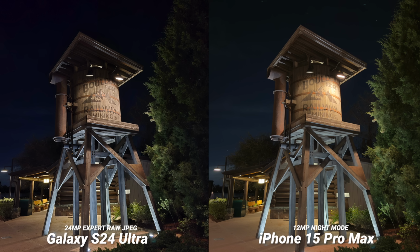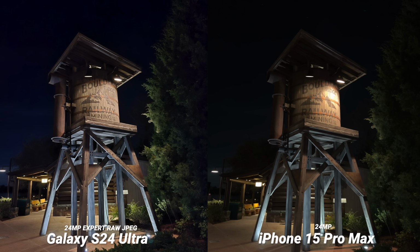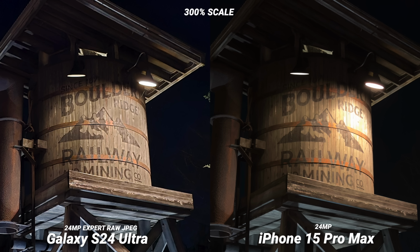So fun fact, when night mode gets activated like this on the iPhone, you get a totally different image, but it gets saved as a 12 megapixel photo, so I had to make sure that night mode was off to match the resolution of the Samsung. When comparing the detail with 24 megapixels on each camera, the extra sharpening on the S24 Ultra really brings out the texture of the wood, incredible detail, so try this mode at night.